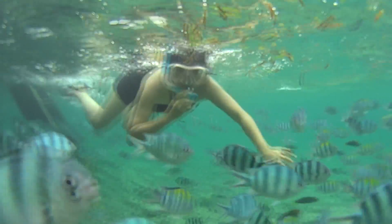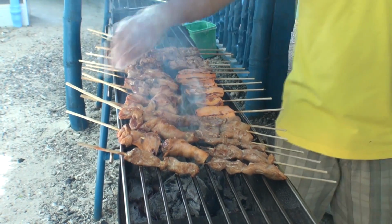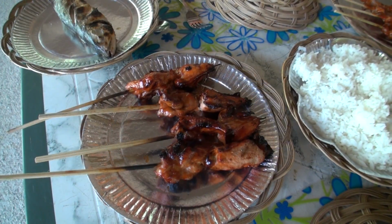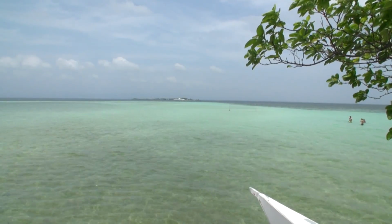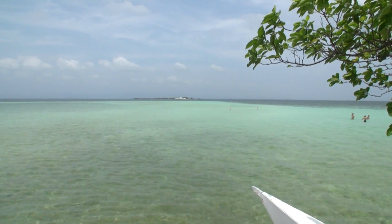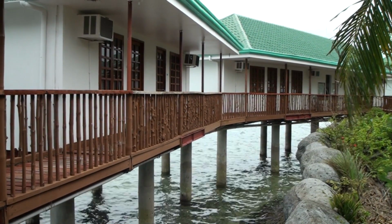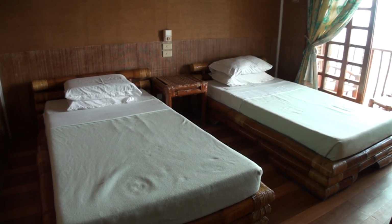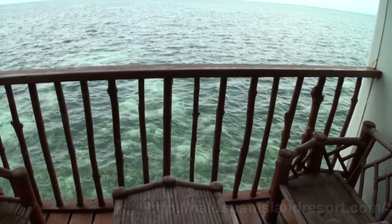With Nalusuan Island having some great snorkeling. There's a little restaurant on the island, so you can have a barbecue lunch. This island gets quite busy with tourists. If you want to enjoy the place longer, they do have some cottages that overlook the water that you can stay at. Once the day trippers leave, you can really enjoy the serenity of the place. Nothing luxurious though. I'll put their link up to the website.